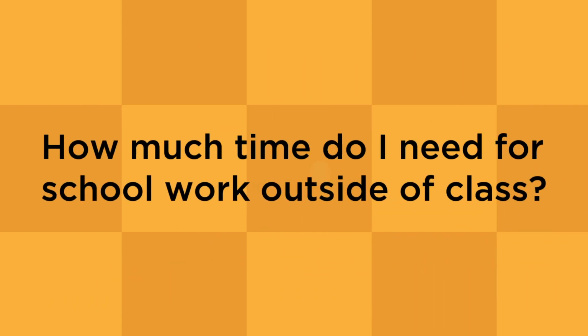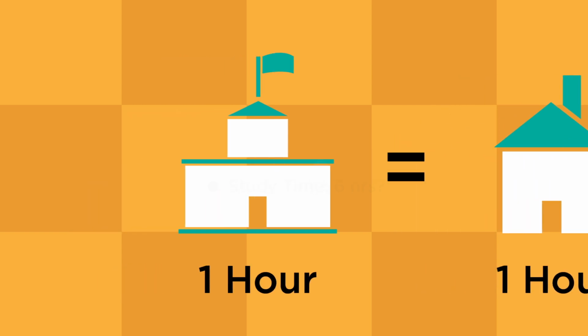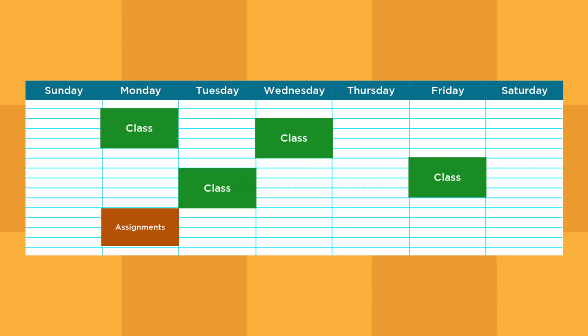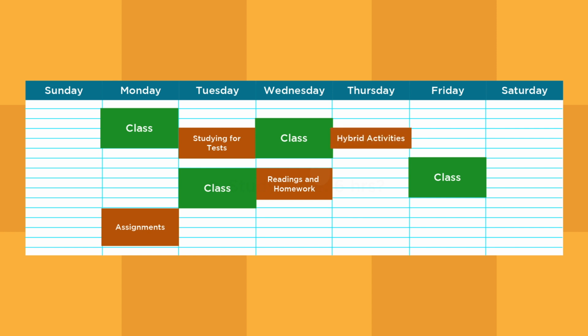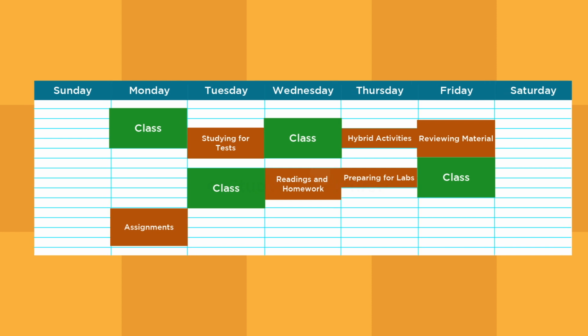How much time do I need for schoolwork outside of class? Depending on your program, you should be spending an average of 1 hour outside of class for every hour you spend in class. Let's say you have 18 hours of class every week. You should be spending 18 hours every week working on assignments, studying for tests, doing readings and homework, completing hybrid activities, preparing for labs, and reviewing material for your classes. When you add that together with your class time, it's 36 hours every week. That's the equivalent of a full-time job.